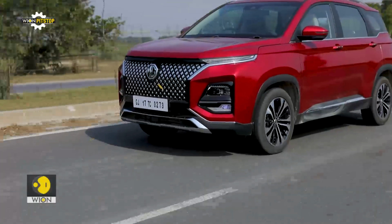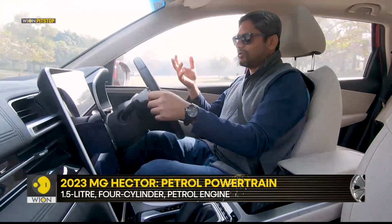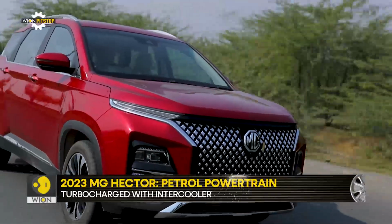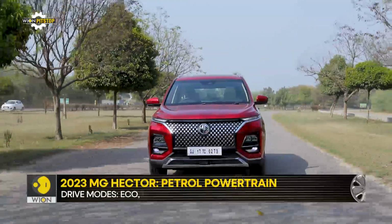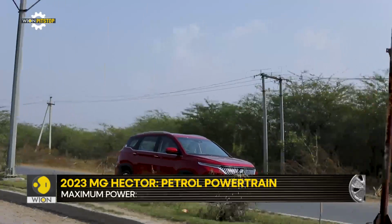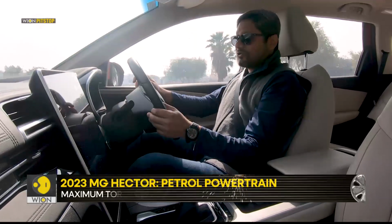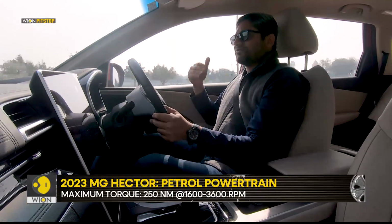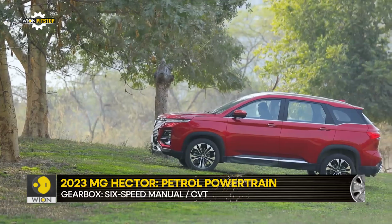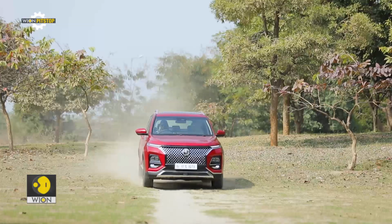Now this engine is the tried and tested 1.5 litre petrol unit, makes about 142 bhp and about 250 Newton meters of torque. I've always found this engine to be slightly gutless at the lower RPMs, and it's still the case in this facelifted version as well. It has never been bad as such, it does everything that it is expected to, and it's been a very refined unit as well, so no complaints over there. Picks up pace just as it used to, a little bit better because of the gearbox. This engine mated to the CVT is a much better combination than what it was with the DCT option.